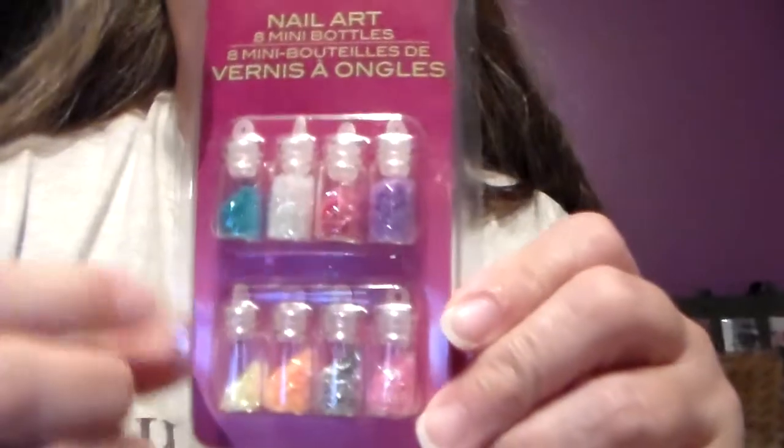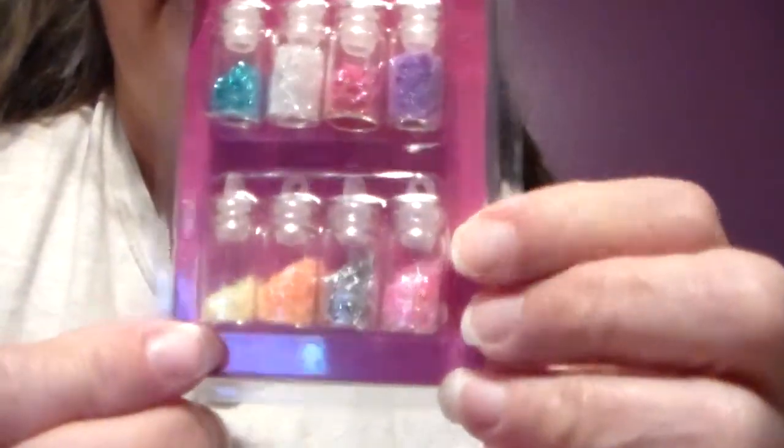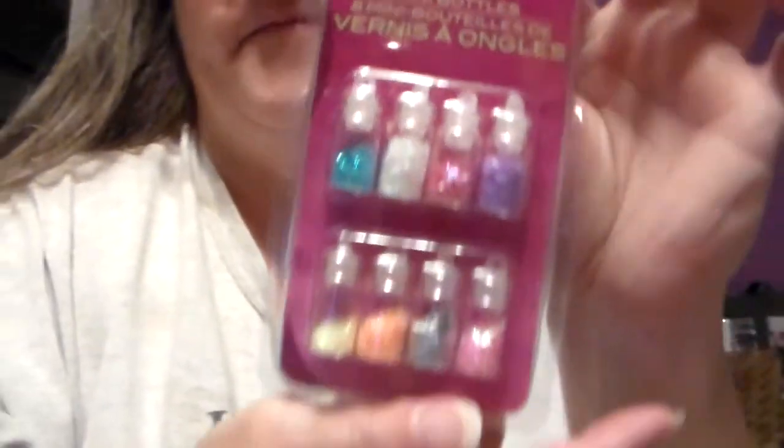Okay, and then I got these little bitty, I found this is nail art. I don't wear makeup and such either, but this is stuff that people nail glue onto their nails after they paint them. But I'm gonna use them with my crafts. And the little bottles are cute. I might wanna just set the little bottles with the stuff in it up on my shelf and never use the stuff out of it. Just have the cute little bottles, you know? So I thought that was cute. Did that dim again? Yes, sir. So I got that.